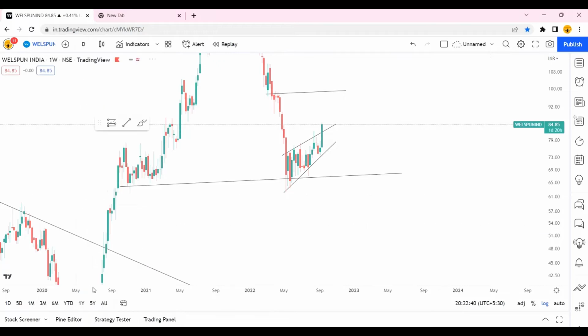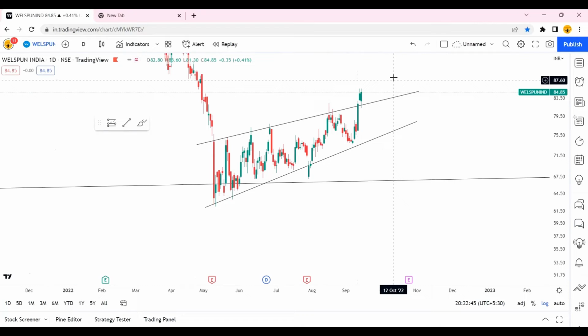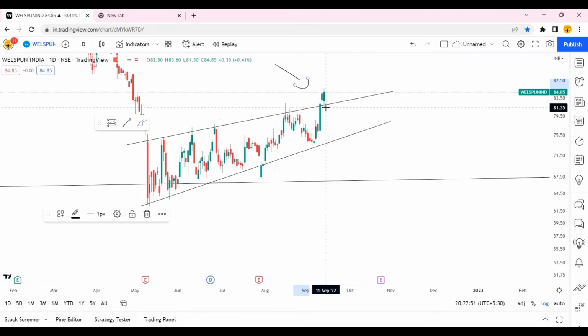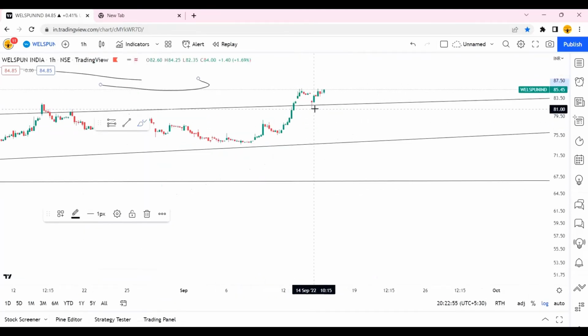If you see the daily time frame, it made a channel pattern, and finally it broke out by this candle. The volumes are good, and again it also gave a kind of retest. We saw in the 1 hour time frame, it also gave a retest.